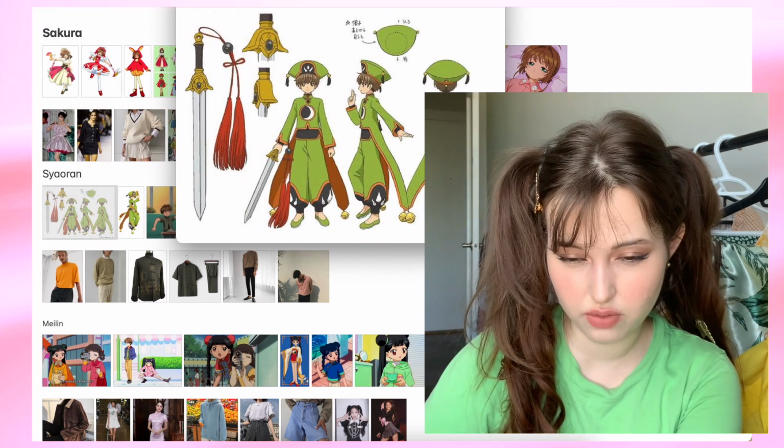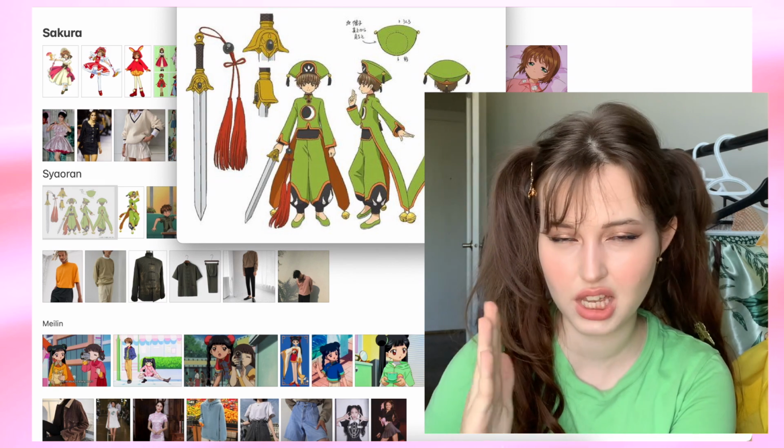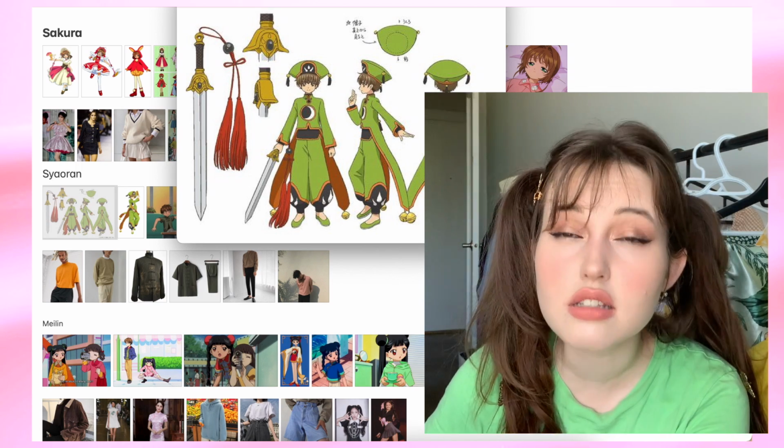I still don't understand if it's Syaoran or Syaoran. So I'm going to be fluctuating between the two because I can't make up my mind, and sometimes I say one, sometimes I say another. It seems to be very different in different types of romanizations. I guess that's what it's called.